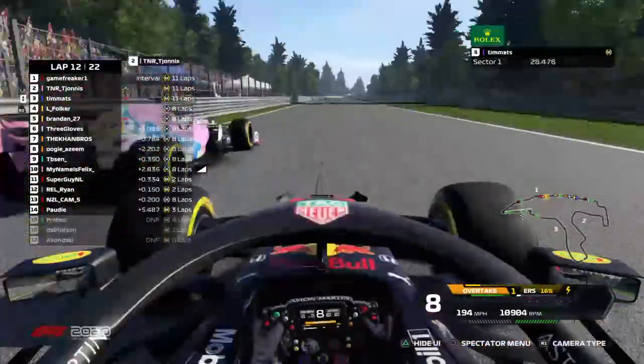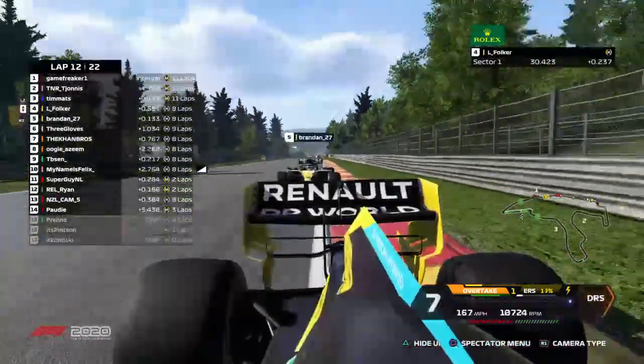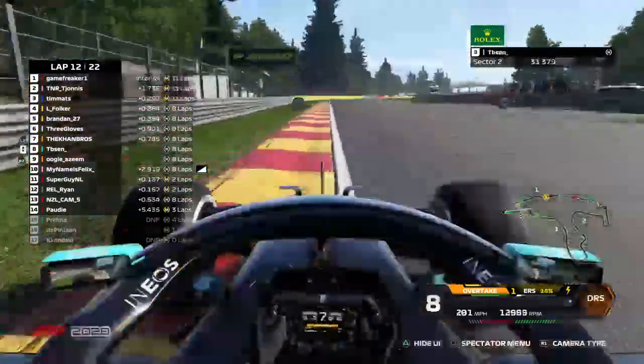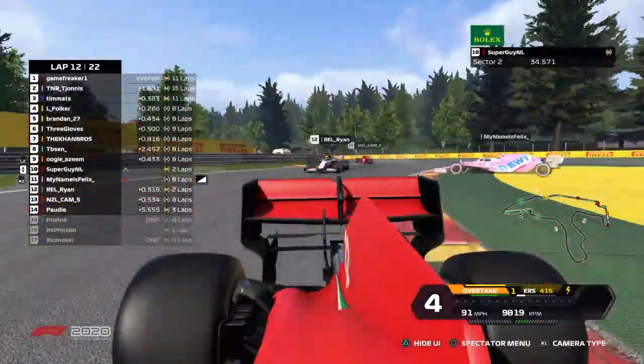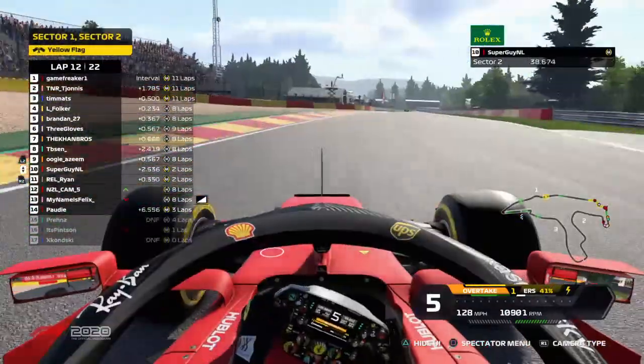But now Timas and Jonas are going side by side. Volker and Brandon going side by side. Brandon losing position to his teammate. Now Volker is provisional race leader. But now Tobias Sen is getting past Ugi Azim going into turn 5. But now Super Guy Nell has spun round. Felix has been spun round by Super Guy Nell. Oh my god.